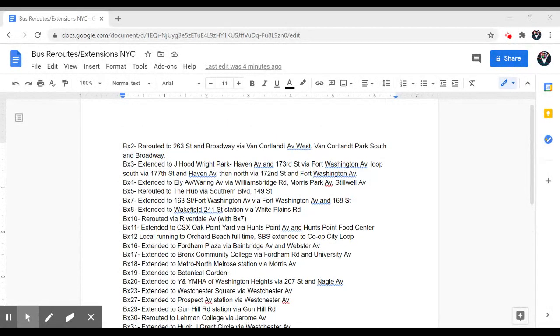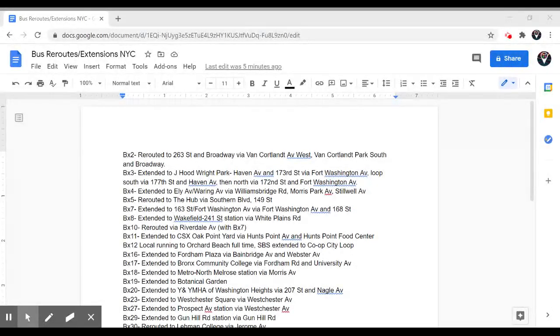So the BX28 will serve that section part-time. During late nights, that section will not be served by the 28. The BX33 is exactly the same, as well as the BX40. Now that I've gone over the stuff that hasn't changed, let's go over the stuff that has changed. I think that'd be better.